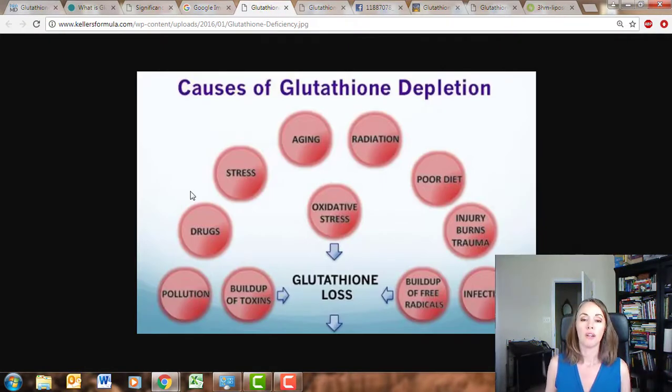This was a good one because this is like, okay, so why are we getting so depleted, right, of glutathione? Well, your liver is the major organ that makes most of it, although all of our cells have the ability to recycle and convert it.